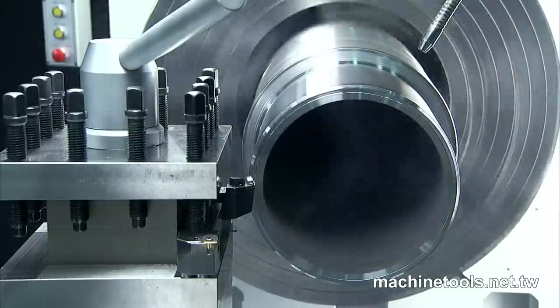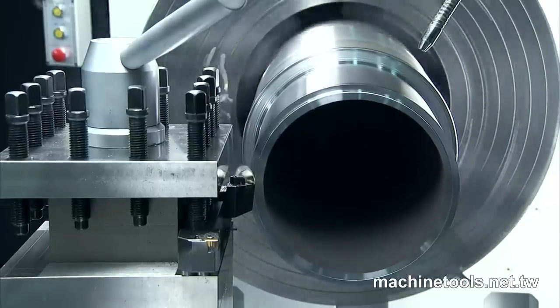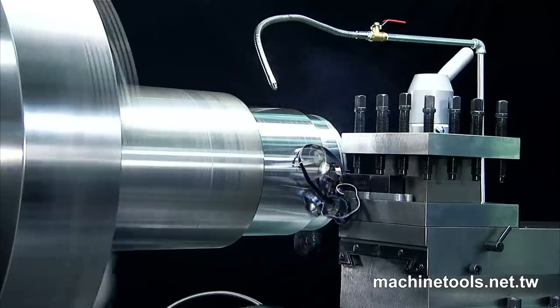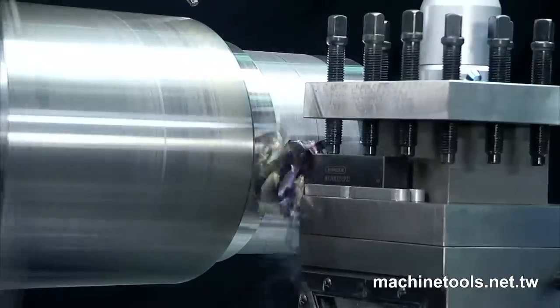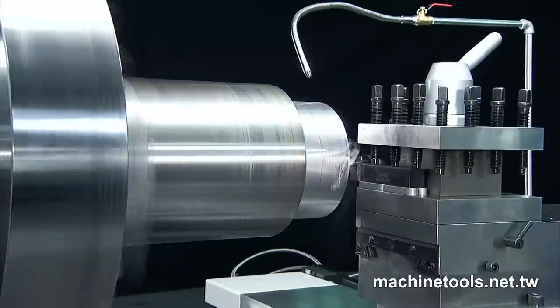The real test of any machine is its heavy cutting performance, and as we can see on this machine, the Myday Oil Country lathe easily handles these heavy cutting requirements with the combination of high torque drive system, rigid structure and super steady tool post for the deep, smooth cutting time after time.